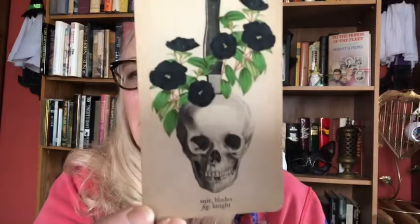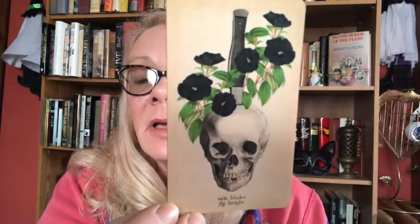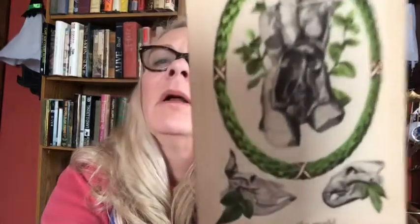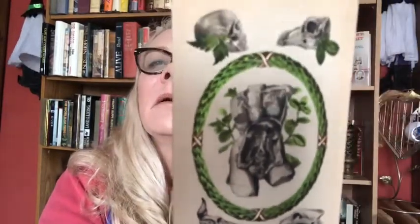But here is the Knight of Blades. I'm sorry. This is a pip deck. Four of Elixirs. Get to some of the court cards. I use this deck a lot. This is another one that I use a lot. Here's the World card. But I love the images on here.